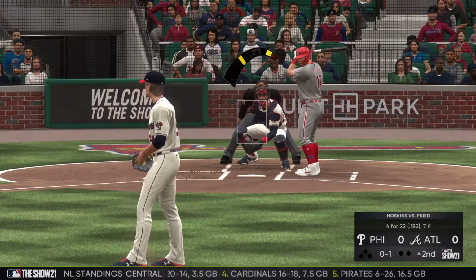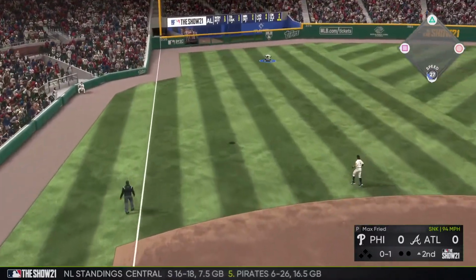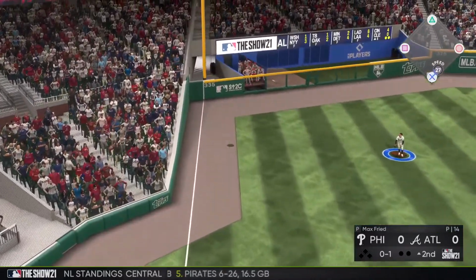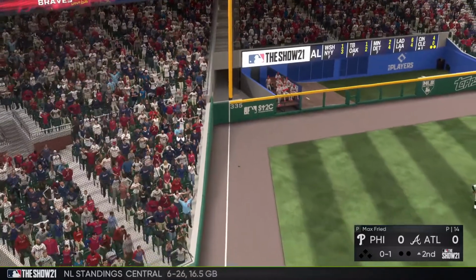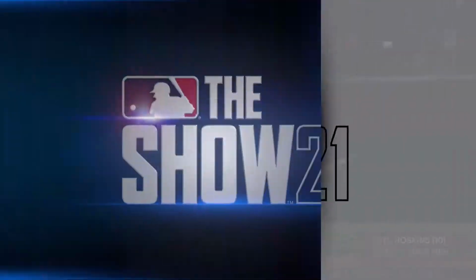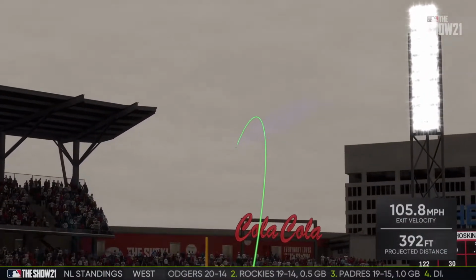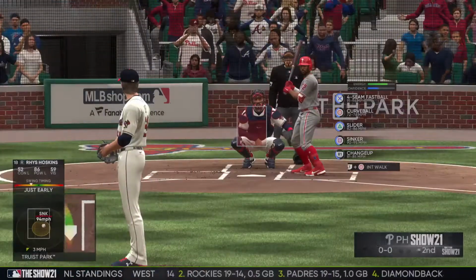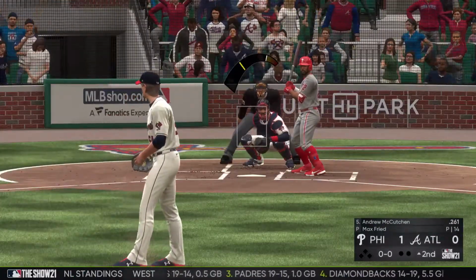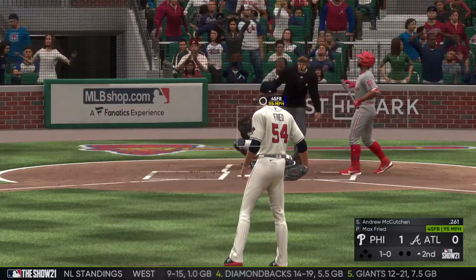Here comes the 0-1. A swing by Hoskins, and this is driven to deep left. Gone to lead off the inning. Well, this is something you don't see every day. It had the distance to second it left the bat, but it was anybody's guess whether it was going to be fair or foul. That is, until it clanked off the top of the foul pole. No question or controversy now.